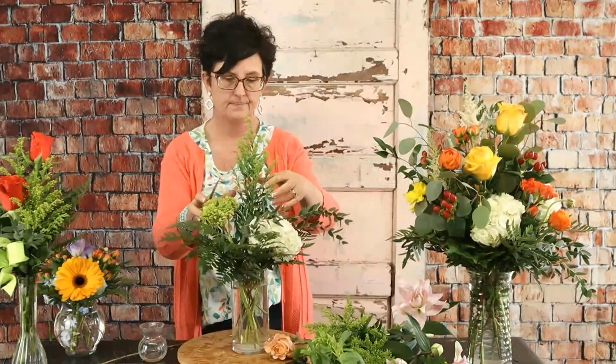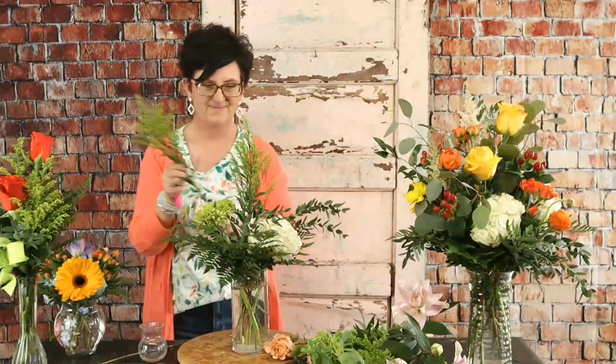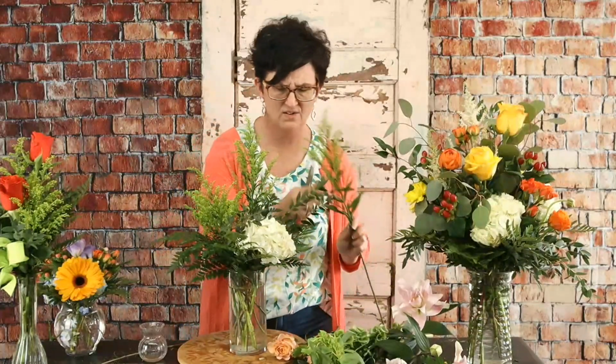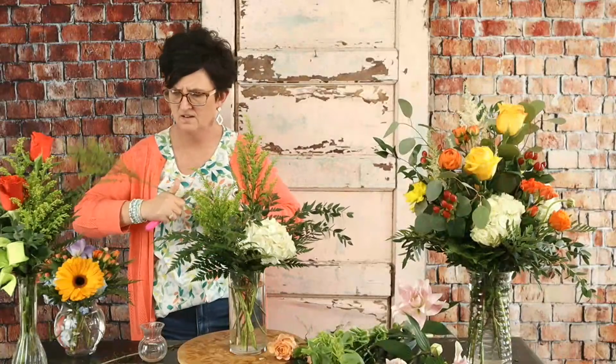Miss Autumn says, my mom wanted lavender roses for her funeral. They also added bells of Ireland to the base. Oh, I think lavender and green are beautiful together.